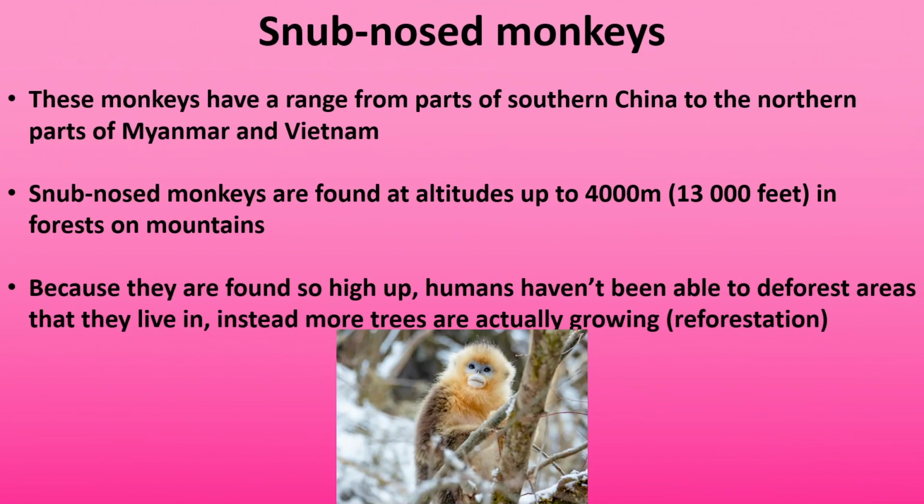Next are snub-nosed monkeys, and these monkeys have a range from the parts of southern China to the northern parts of Myanmar and Vietnam. Snub-nosed monkeys are found at altitudes up to 4,000 meters, that's 13,000 feet, in forests on mountains. Because they are found so high up, humans haven't been able to deforest areas that they live in. Instead, more trees are actually growing. And when more trees are growing and we're not cutting down trees, we call that reforestation.